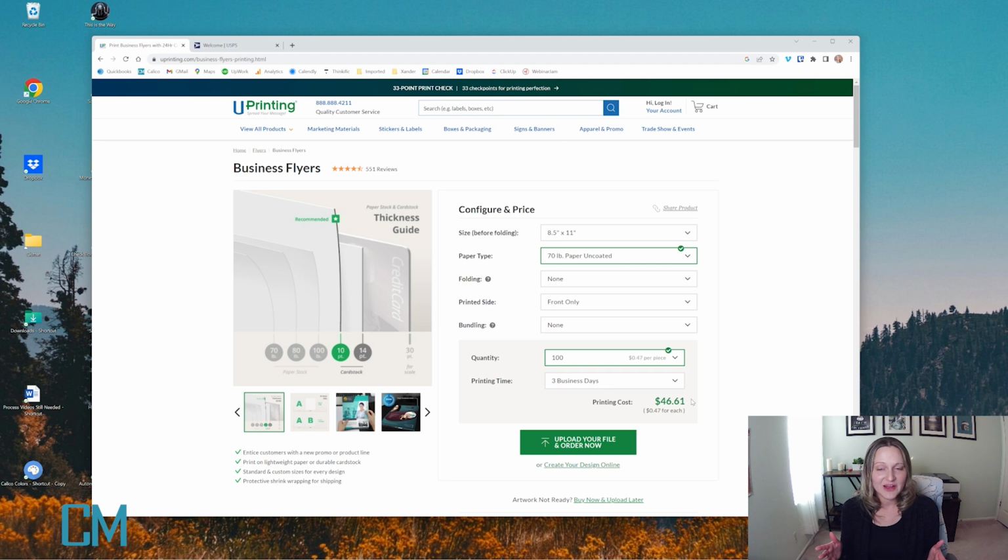I hope that I have enlightened you slightly on how to add mailers into your campaign without breaking your budget and without breaking your bank.